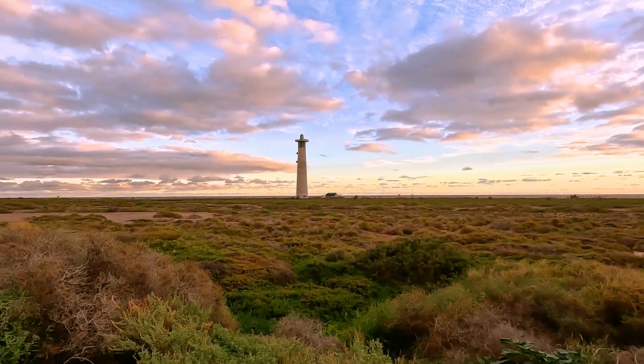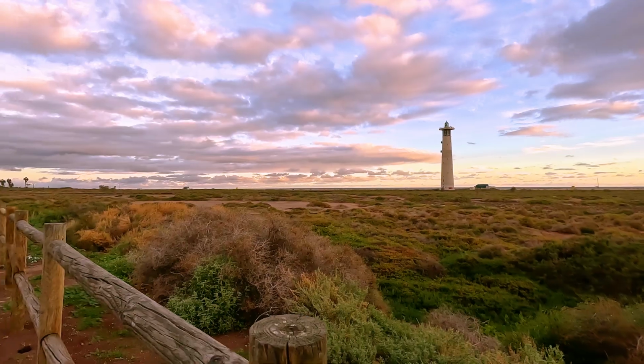After the beach, the plan was to catch the sunset at the Morro Jable lighthouse, but... So there was some sort of a procession or something, and the whole city center was blocked. So we're pretty late. There's just a couple more minutes to the sunset, and the lighthouse is still far inside. We are almost there!